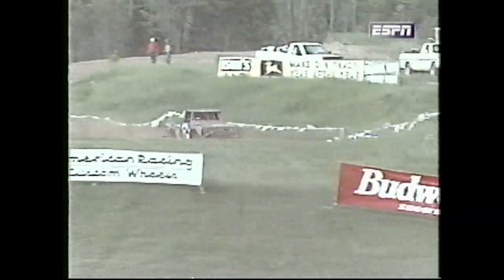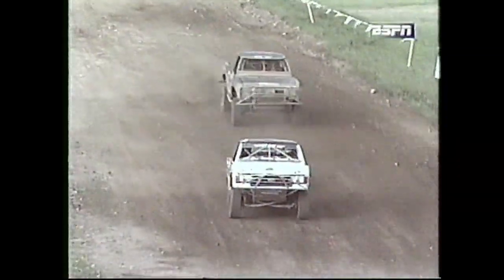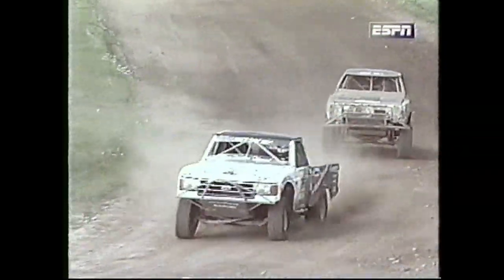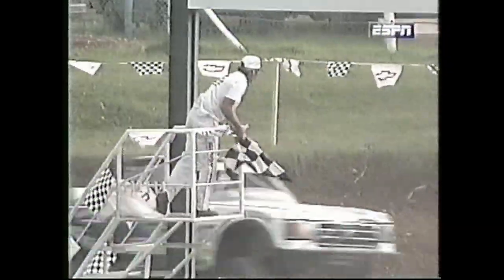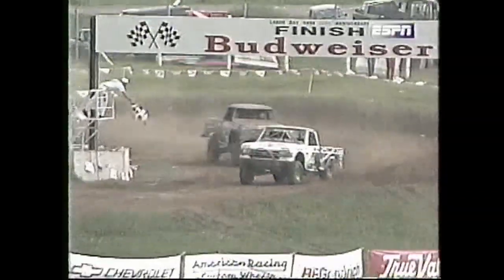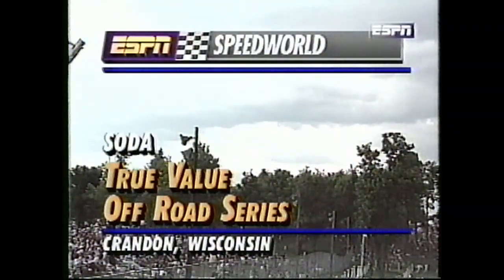So Reitz moves over nicely, lets the leader come through, and Dan Vanden over the last jump is going to win for the 2nd time in 3 events on the True Value Off-Road Series. He makes the final turn. There is the checkered flag, and your winner, Dan Vanden from Appleton, Wisconsin. So when we come back, we'll talk to our winner here in Crandon, Wisconsin, the True Value Off-Road Series, round number 3. Stay with us.